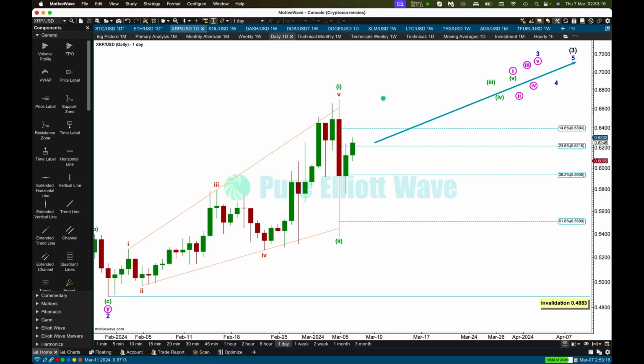My Elliott Wave count for XRP, this one's really difficult. It tends to have these diagonal structures quite often. This is a pretty good looking one though. One of the things about Elliott Wave triangles and diagonals is they should adhere nicely to their trend lines, and the trend lines are often tested within the wave.